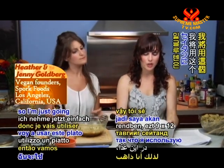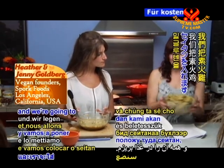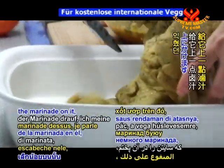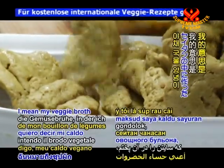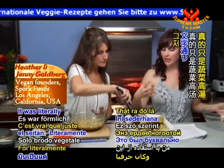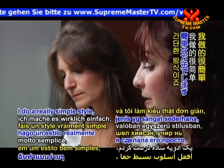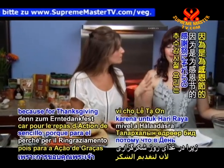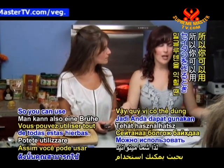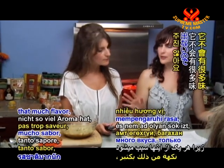Alrighty, so I'm just gonna use this 9x12 dish for the seitan, and we're gonna put in the seitan, all of it. And it has a little of the marinade on it. My veggie broth that I cooked the seitan in was literally just that vegetable broth and a bay leaf. And I do a really simple style because for Thanksgiving, you want just the flavor to be from all those herbs. So you can use any broth you want when you're cooking your seitan, and it doesn't impart that much flavor. It's just a little bit.